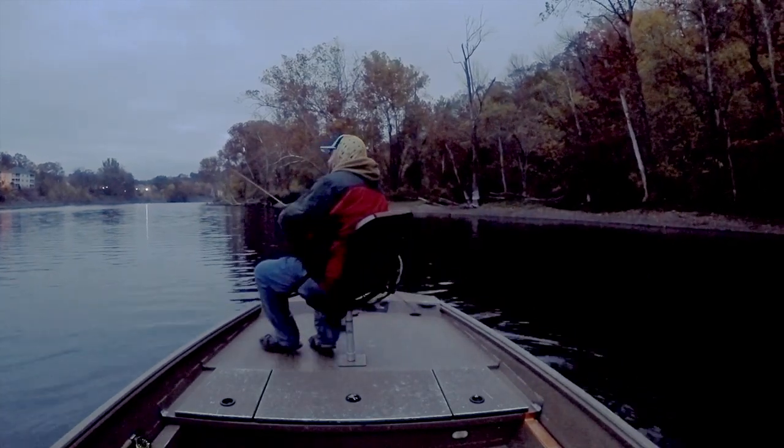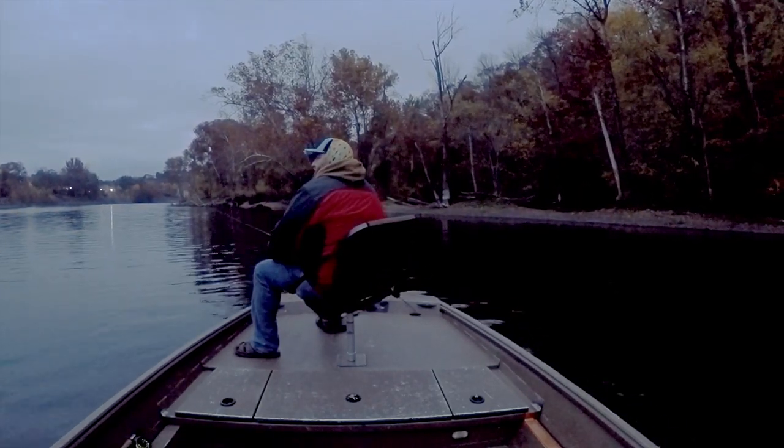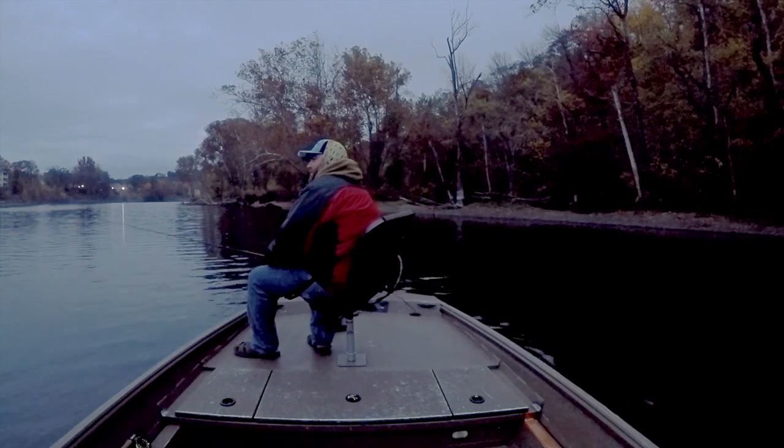This gravel bar out here in the center of the narrows, the fish really like to stack up right next to it. Sometimes you can throw your jig or whatever you're fishing with right in there, and they'll bite it right off the bat sometimes.